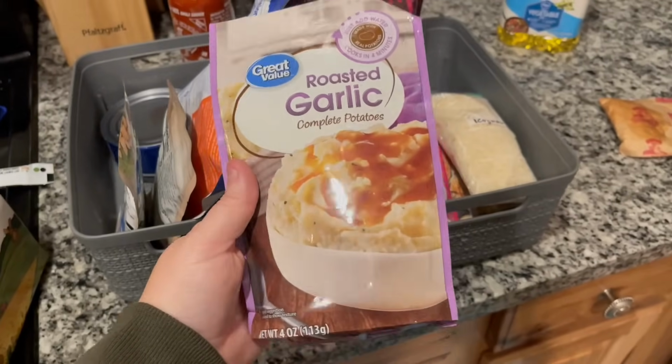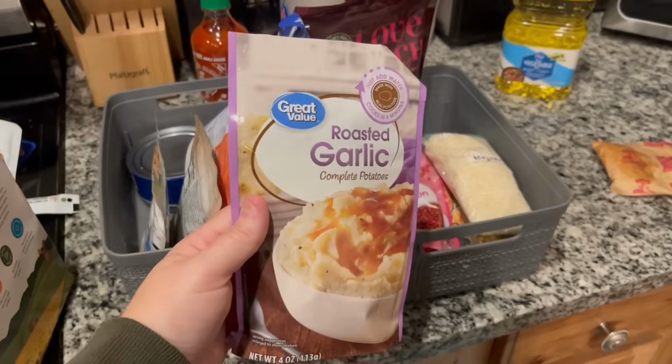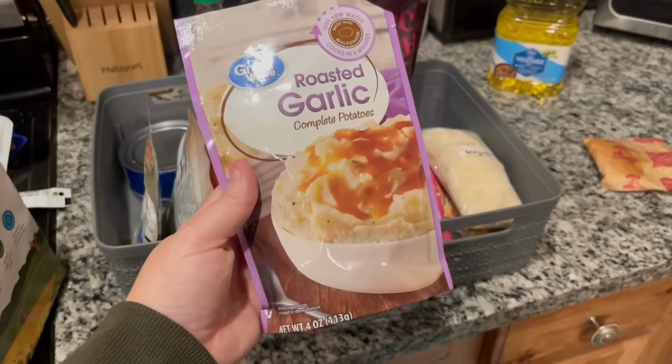You can't really go wrong, although I have found an alternative to this that's actually a bit more efficient than even just buying one of these little bags. The little bags at Walmart are like $1. It's not that bad, right? But if you go to Winco, you can get the same potato flakes in a much larger amount, and they're less expensive.